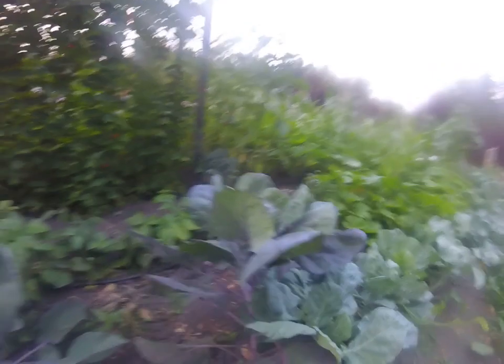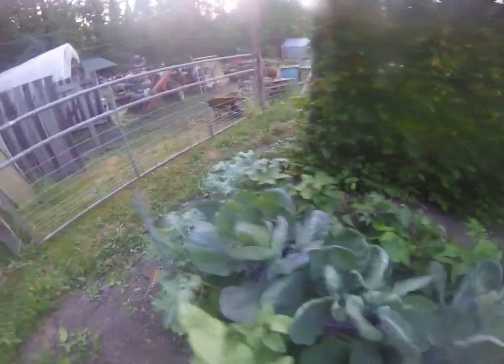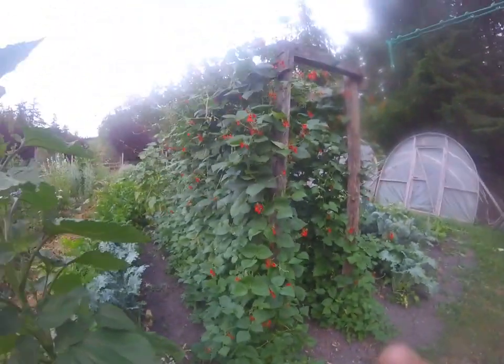Gorgeous. They're doing great. And then some purple beans, bush beans. So dilly beans are on my mind. There's a good bean. These are scarlet runners. I've been growing these guys for about 10 years because the red flowers draw in the hummingbirds.